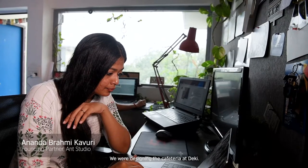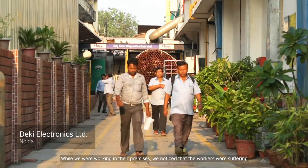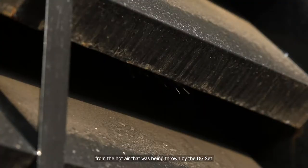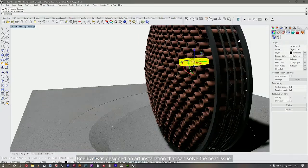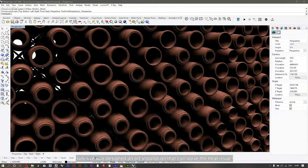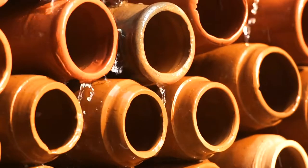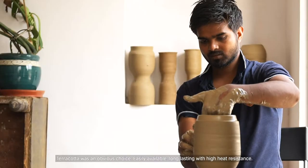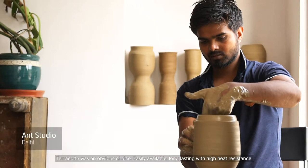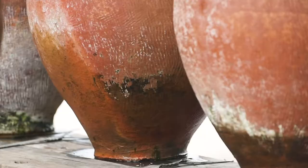We were designing the cafeteria at Deki. While we were working in their premises, we noticed that the workers were suffering from the hot air that was being thrown by the DJ set. Beehive was designed as an art installation that can solve the heat issue. Terracotta was an obvious choice. Easily available, long-lasting with high heat resistance.